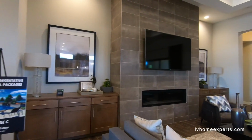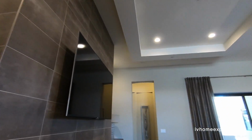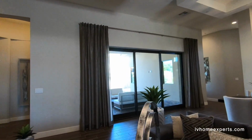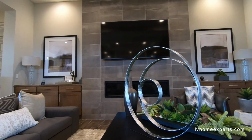Now on the standard, you don't get the cabinets on this one or the tile, so this is all upgraded as far as tile and the cabinets on the side. Look at these tray ceilings, man, that's sick. Dang. Look, I'm just sitting right here chilling like I own the place. Oh yeah.